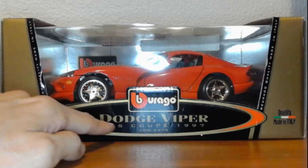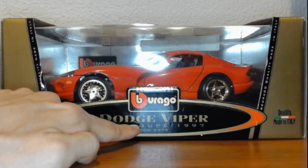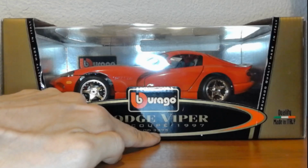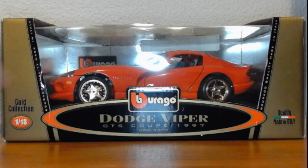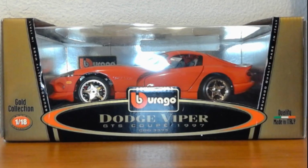The name Dodge Viper GTS Coupé, 1997, with the code 3375, the code of the Burago, where you can find and how you can find the car in this type of brand. Let's go to the side.